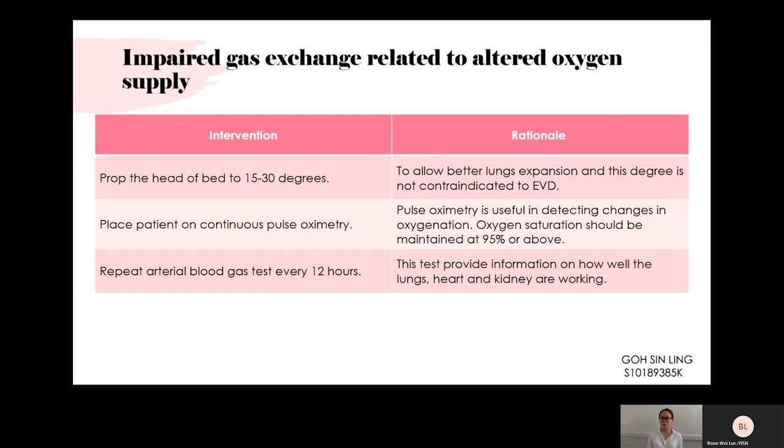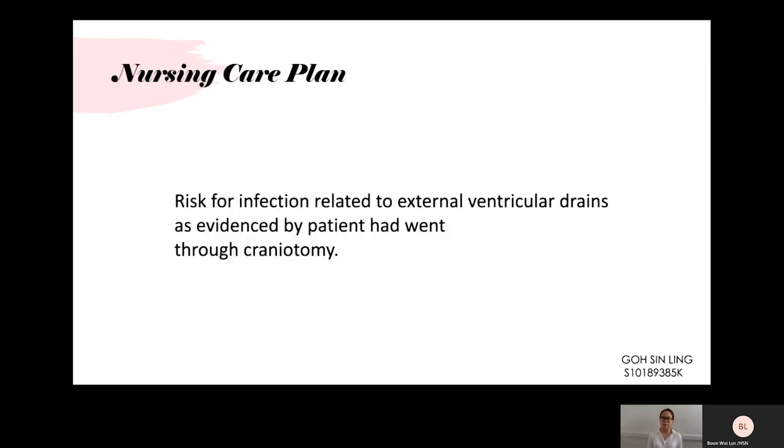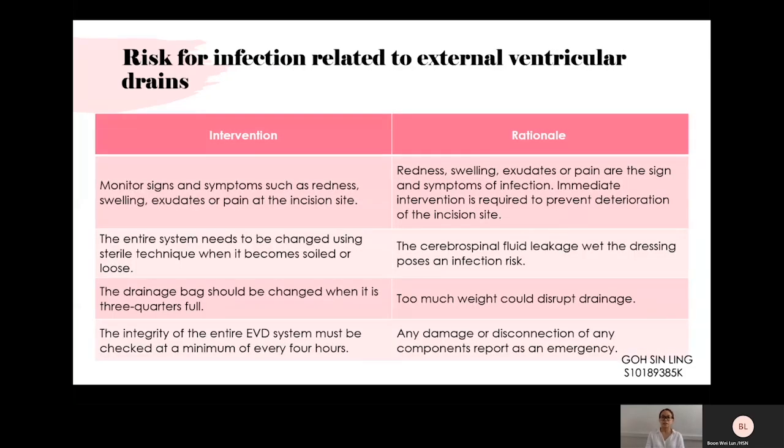Next is risk for infection related to external ventricular drains as evidenced by patient having gone through craniotomy. So we come up with the intervention that we need to monitor signs and symptoms such as redness, swelling, exudate, or pain at the incision site. Redness, swelling, exudate, or pain are the signs and symptoms of infection. Immediate intervention is required to prevent deterioration of the incision site.